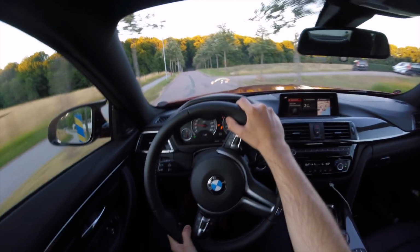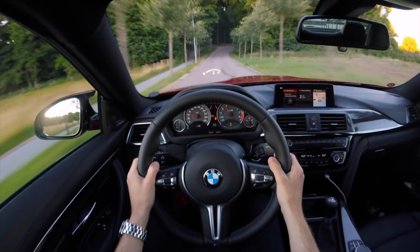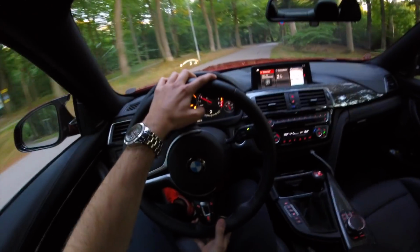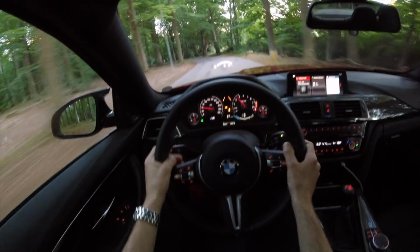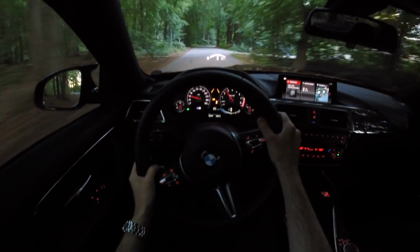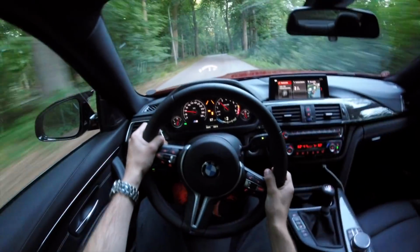You need really, really little steering input for the car to take a corner, and the grip is unbelievable. We're right now on Michelin Super Sport tires, which need some temperature to work really well, but bloody hell, this car is amazing around corners.